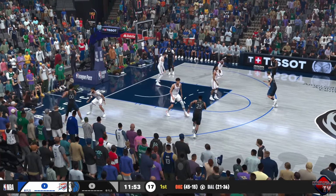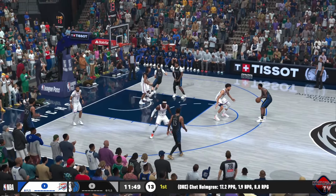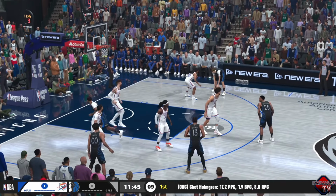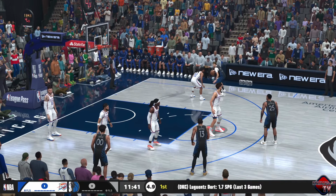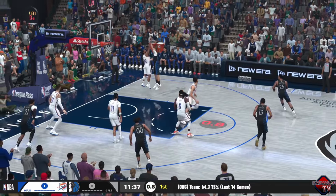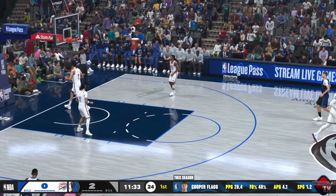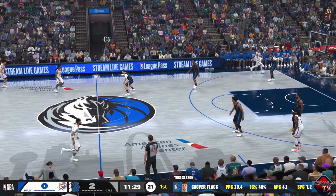Now here's Washington. Some nice ball movement by Dallas, out to the right wing. Here's Flagg, 6 to shoot. He hits it just before the shot clock expires. Well, just one more example of his offensive arsenal. So tough to stop.